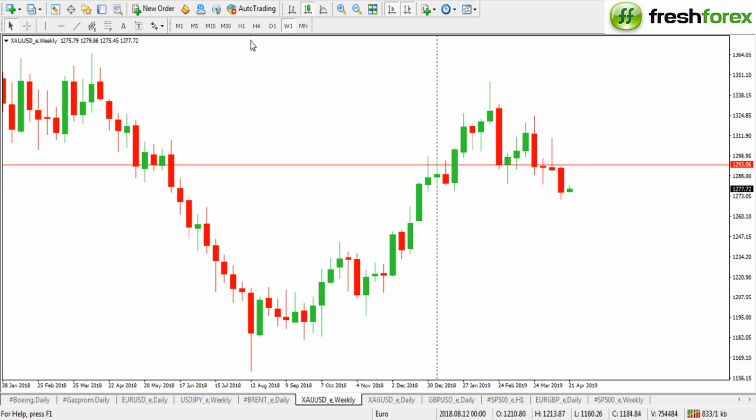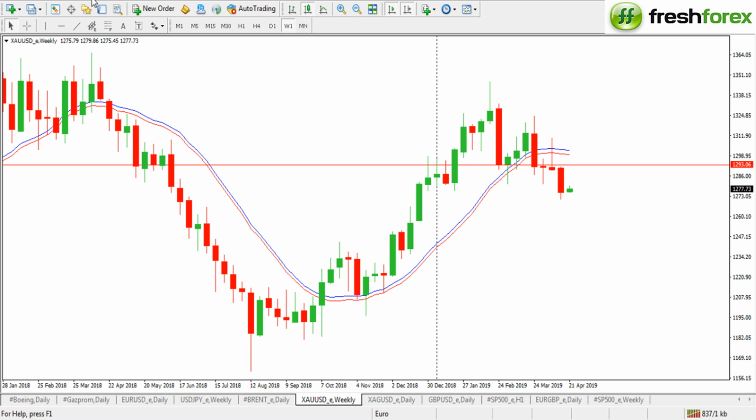This was the line we had, and then we also had an envelope, and then we said that this was a support, this was also a support, a support there, and then price went below. So as long as the price was below that indicator, then this was a sell.